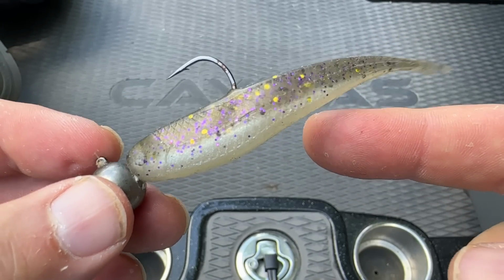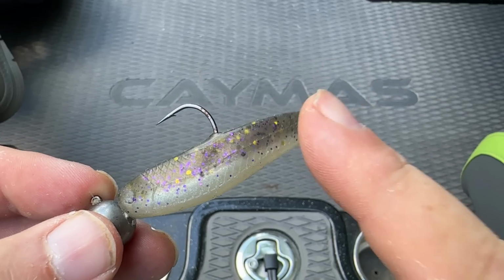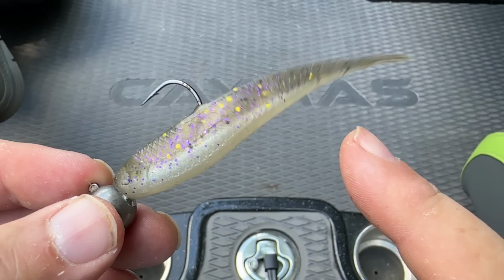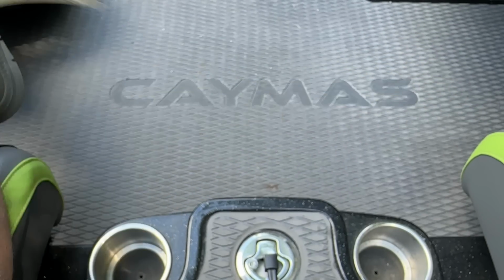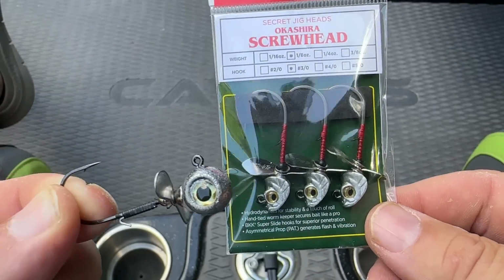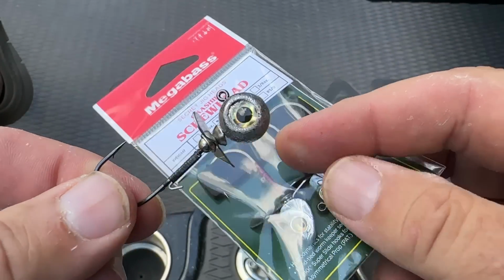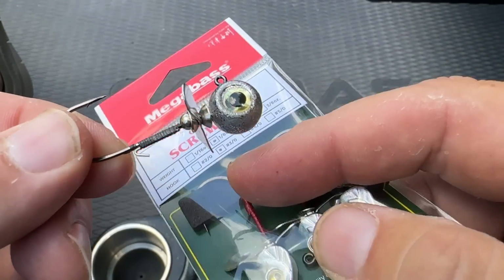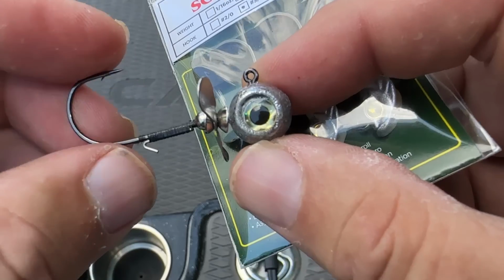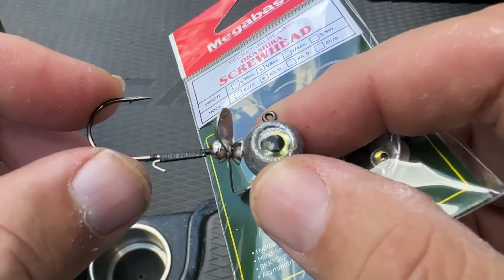As the water starts to warm up, a little more action is what gets those bass fired up. That's why this rig has become money. This is what I call the screw head. These are screw heads. This is not going to be in the box. This is the one that I'm going to rig today. It's a little heavier. It is lead. This is by Destroyer Bait Company, and this is called the jar head.